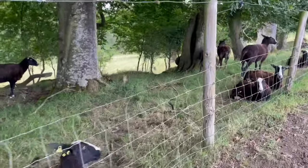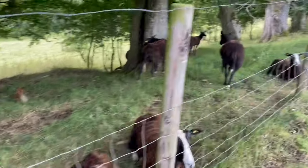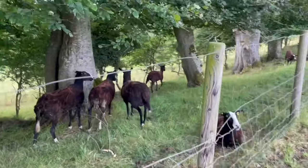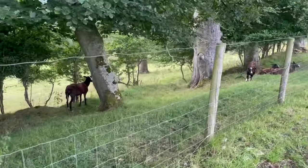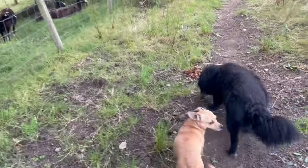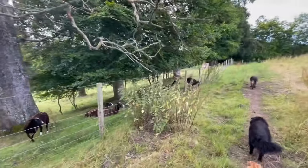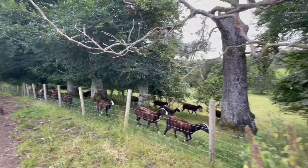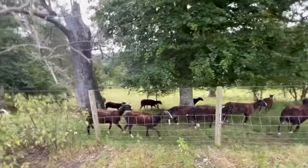And then I have to move the horses to where they are. Then I have to move the lambs to where the horses are. And then I move these guys back down to where the lambs are now. So it's a jiggery-pokery mix of what I'm doing now to move the flock from one location to another. Look, they know. Look at this. They know it's a moving day.